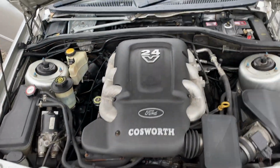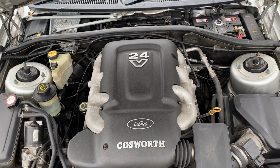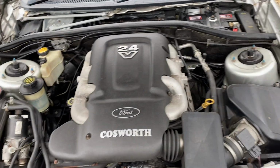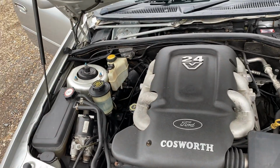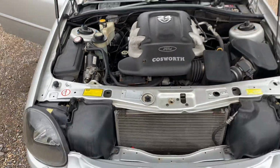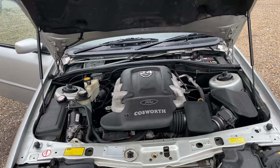This is what it's all about. Epic engine, really clean under here. None of this has actually been detailed or anything. It's just in good condition, a nice dry engine. Let me step back so you can see that a little better.